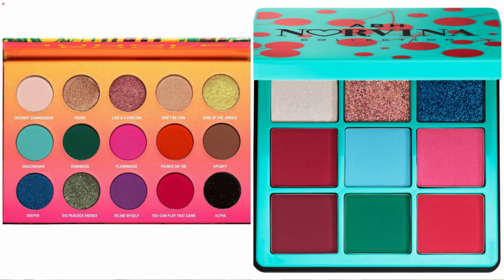Okay, so first let's start out with this new Wet n Wild Bretman Rock collab. So this one is $14.99, so it's already very affordable, and if you're a supporter of his, then you're probably going to want to buy this anyway, regardless of whether or not you have other similar palettes in your collection. But when I first saw this, the very first palette it reminded me of was the mini Norvina palette. I think it's number 3. This one is so incredibly close.